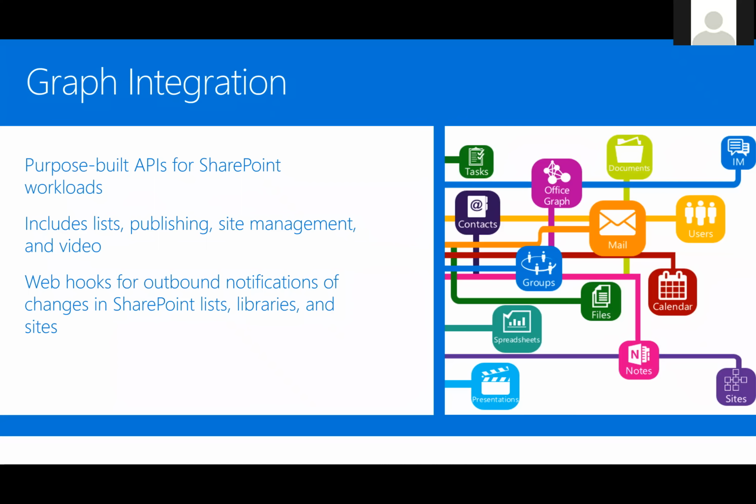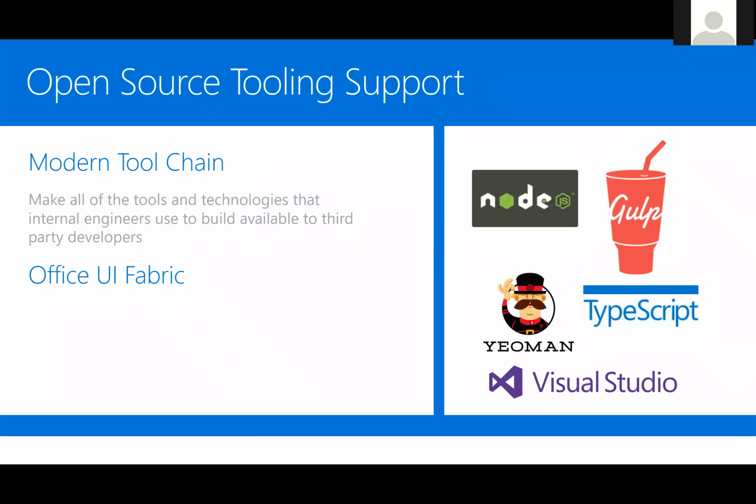The core of the SharePoint framework is really about embracing the principles of the Microsoft Graph. In addition to that, we're also introducing a modern tool chain through open source tooling support. And no doubt today, if you're a SharePoint developer, you have a huge investment in the .NET framework. It really is a substantial platform with abundant tools available to you. And if you combine your knowledge of C# or Visual Basic .NET with XAML, the market for your existing skills might almost seem limitless.